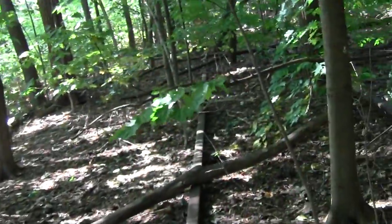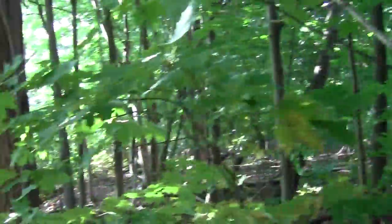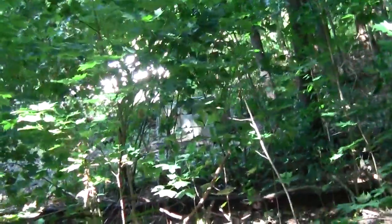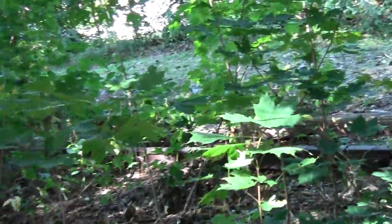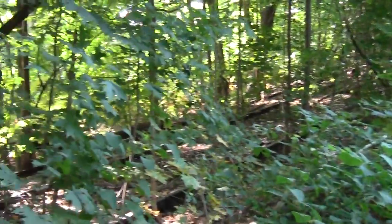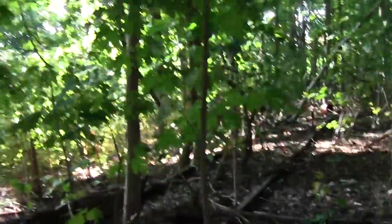Great. A little mini sorting yard of some kind. Ooh, here's, if there's even a fourth run of track. It's buried. And I wonder what we're coming up on. I have a feeling we're in for another interesting section.